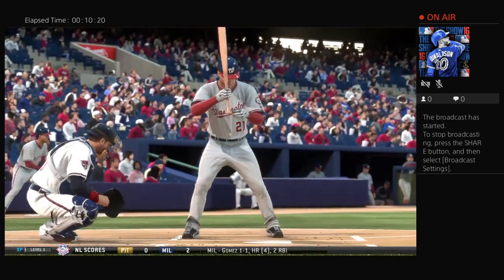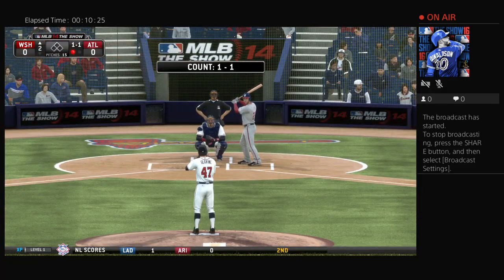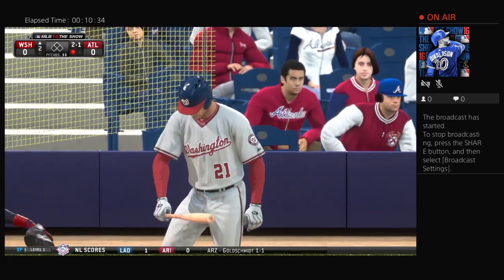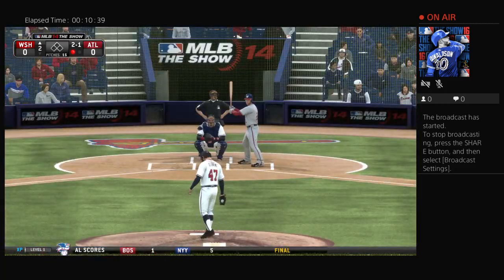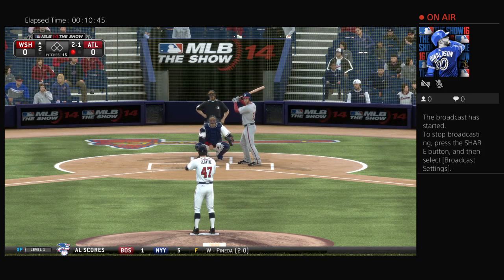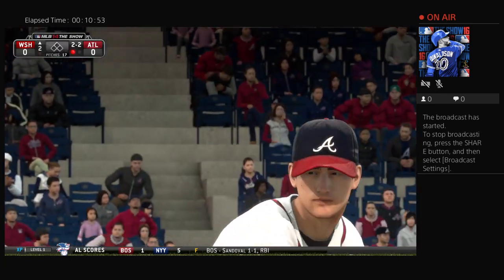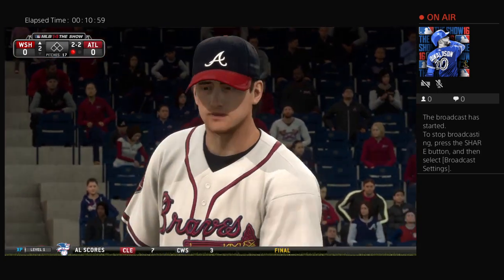Ian Desmond will get his first shot here. A couple of hits in 4 trips last night. And he misses 2-1. Here's the pitch. Good time to call the change as he swings and misses for strike 2. Wow, what a good time to take something off of that pitch, and they had him fooled pretty good on that one.